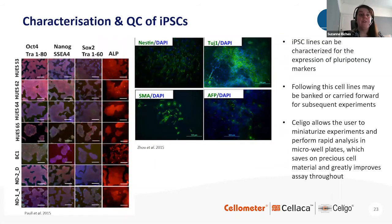You might at the end want to do some characterization or quality control of your stem cells. Your stem cell lines can be characterized for the expression of pluripotency markers. Following this, cell lines may be banked so you can cryopreserve them or carried forward for different experiments. And just as a final point here, the Celigo allows the user to miniaturize your experiments as well. You don't need to do these in really big well plates. You can do these in 96 well or 384 well plates, which means you're saving on precious cell types and saving on reagents, stains, etc.